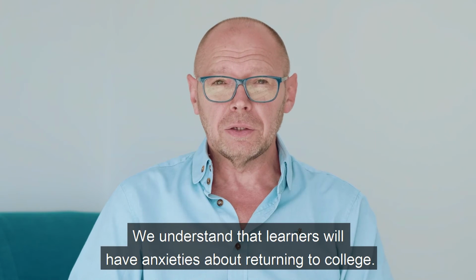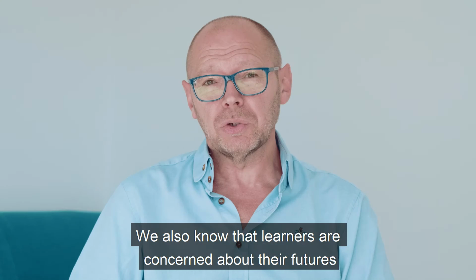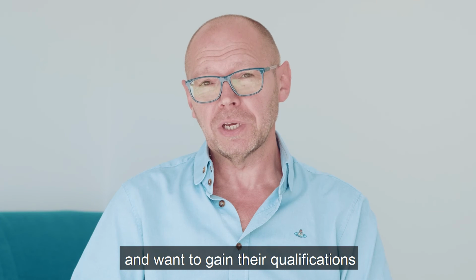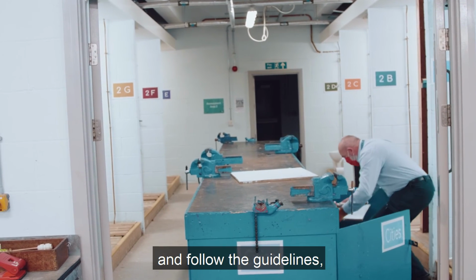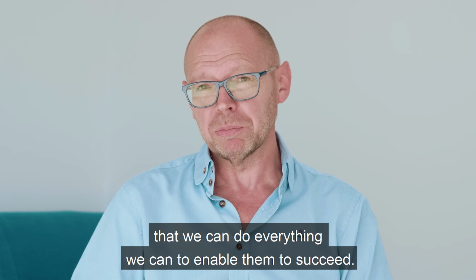We understand that learners will have anxieties about returning to college. We also know that learners are concerned about their futures and want to gain their qualifications, and we believe that if we are sensible and proceed with caution and follow the guidelines, that we can do everything we can to enable them to succeed.